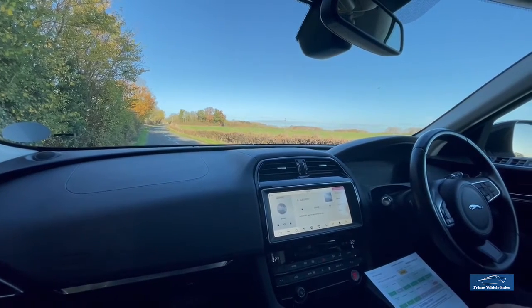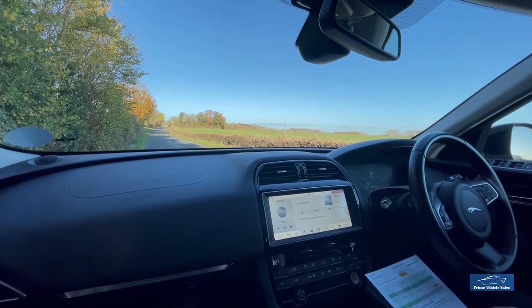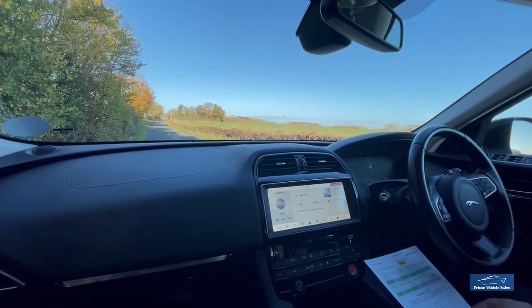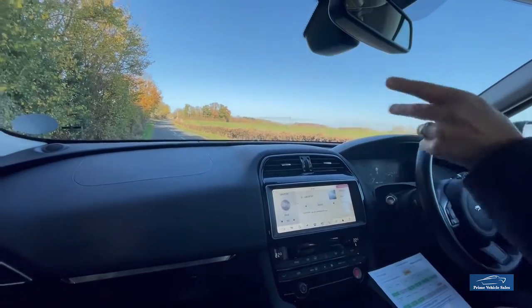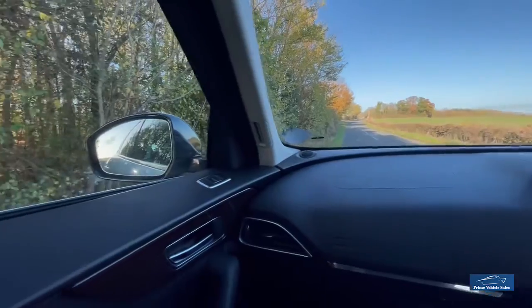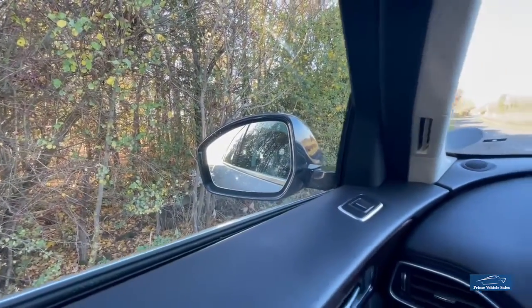It's got full LED headlamps with adaptive lighting as well, which are really smart, really bright as well. You've got InControl Secure, it's got blind spot monitor, reverse traffic detection, so in your mirrors you've got your little warnings to tell you if there's a vehicle approaching. It's got lane keep assist with driver condition monitor.